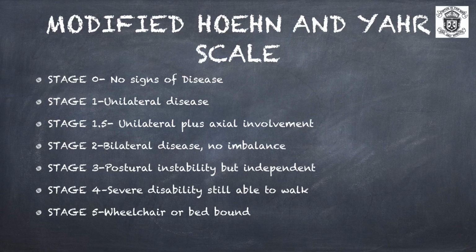Doctors often use the Hoehn and Yahr scale to gauge the progression of Parkinson's over years. This scale includes stages 0 to 5. 0 meaning no signs of Parkinson's and 5 advanced Parkinson's disease.